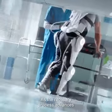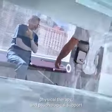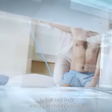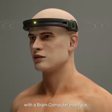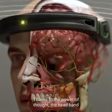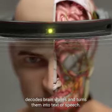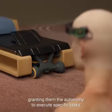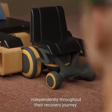As the recovery process advances and the patient regains mobility, there will be a need for extensive rehabilitation, physical therapy, and psychological support to help the recipient adapt to their new body and regain motor functions. The BrainBridge Headband, which is equipped with a brain-computer interface, will allow the patient to communicate their needs during recovery. Thanks to the power of thought, the headband decodes brainwaves and turns them into text or speech. It could allow the patient to control other devices directly from their brain, granting them the autonomy to execute specific tasks independently throughout their recovery journey.